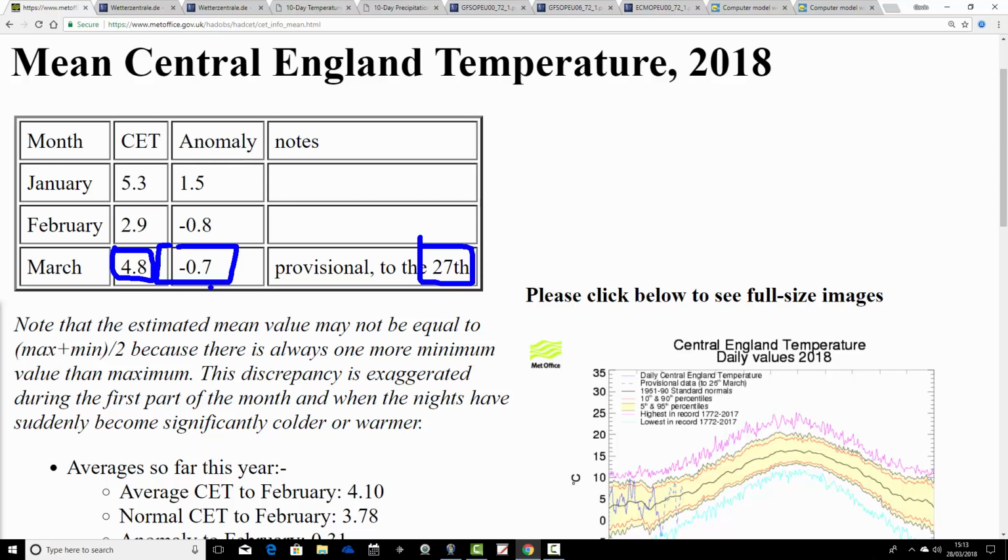I think some people might be a little bit surprised, thinking that it's probably been a bit colder than that, especially when you consider that for the first day of March, we started off with an 8 degree below average temperature anomaly. We have seen quite a recovery from the extreme cold that we had at the beginning of March. But nevertheless, it is going to be a colder than average month.